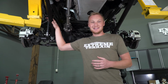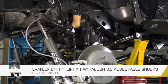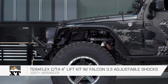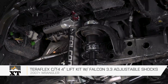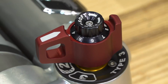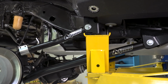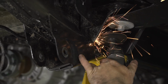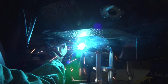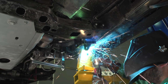Now, let's talk about the lift kit. This is a TerraFlex 4-inch lift kit, and this is their new CT4 kit. This is going to allow us to run a set of 37s on this Jeep with plenty of room for clearance, and this kit does include the Falcon 3.3 shocks that are adjustable in a whole bunch of different ways. It is a long arm lift kit, as you can see here, and it comes with all 8 longer control arms, so the installation requires you to cut off all of those factory control arm brackets and weld new ones into place. This is not an install for the faint of heart. We went through a lot of welding wire getting this thing put together.